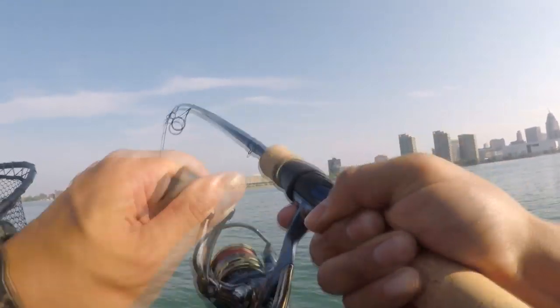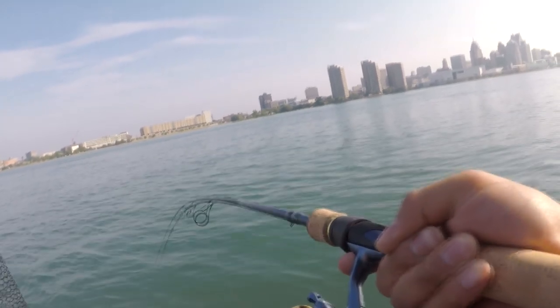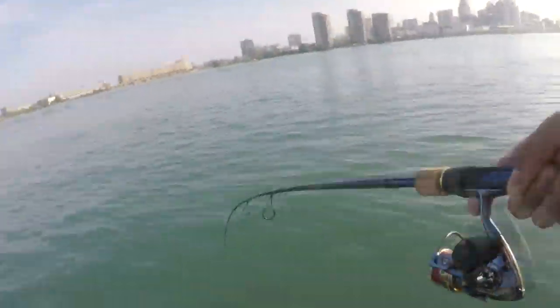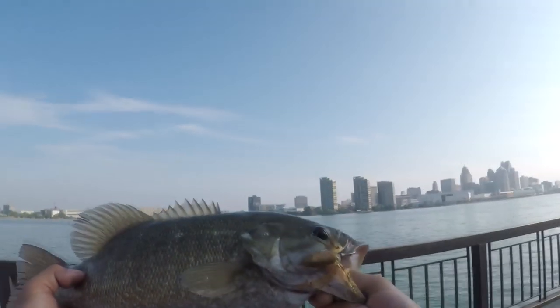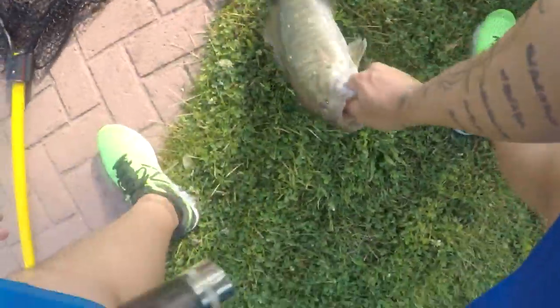Here we go. Oh yes, there we go, guys. Not even here a few minutes. Same thing. Check out that tube jig. Nice smallmouth right there. Just gotta say, let's get a weight on this. I got a scale here. Alright, stay on the grass, baby. Woo! That was awesome. Not even 10 minutes here.